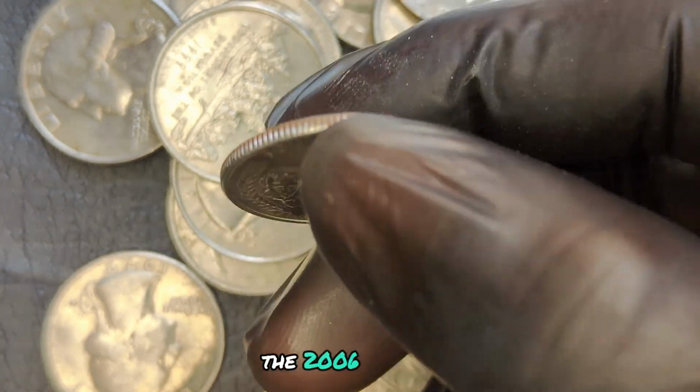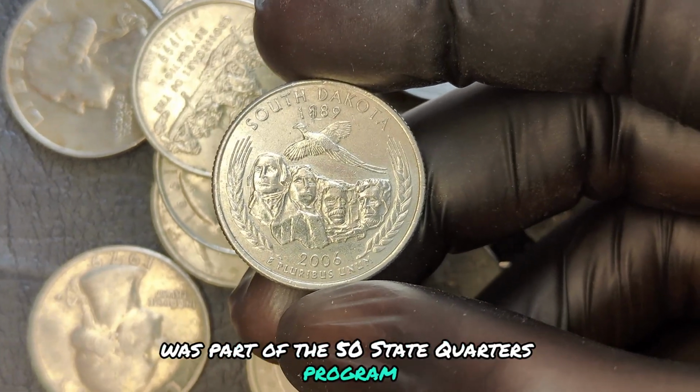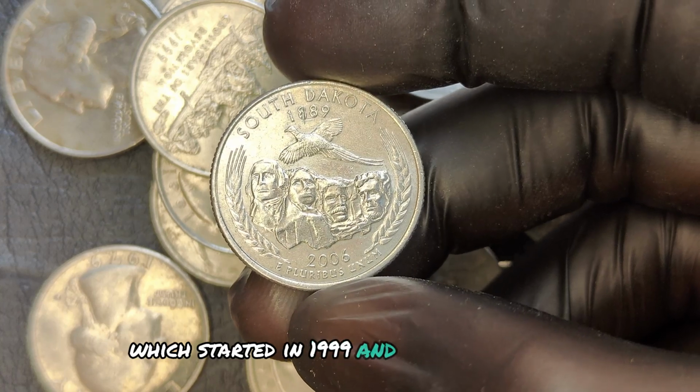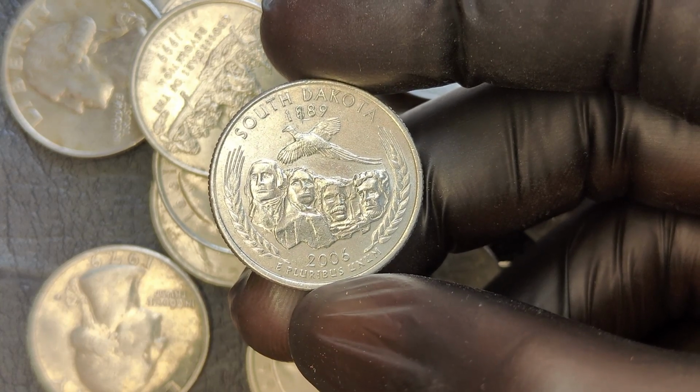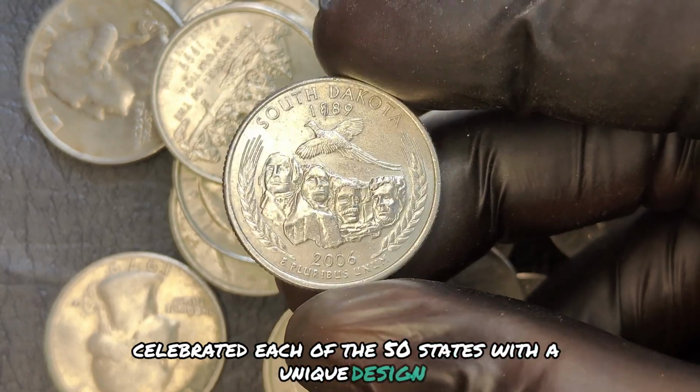The 2006 P Mint Mark quarter was part of the 50-state quarters program, which started in 1999 and ran through 2008. This initiative celebrated each of the 50 states with a unique design.